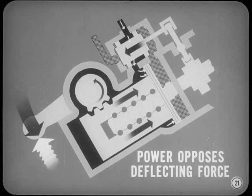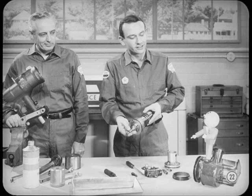And that opposing action is one of the reasons why power steering is an important safety feature. Now, Jack, why don't you explain the fine points of steering control valve operation?